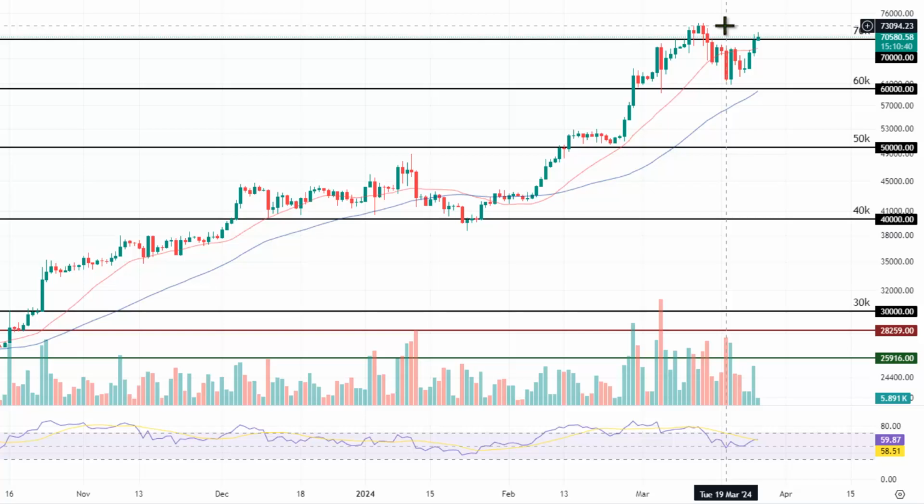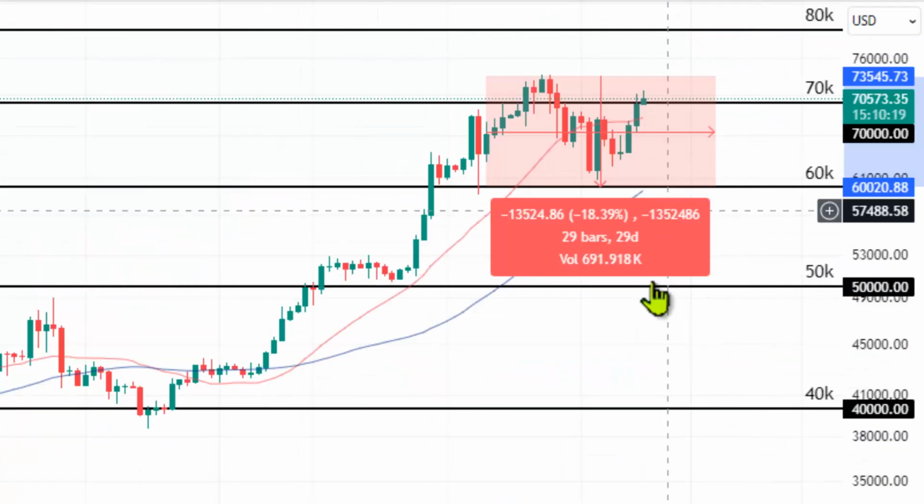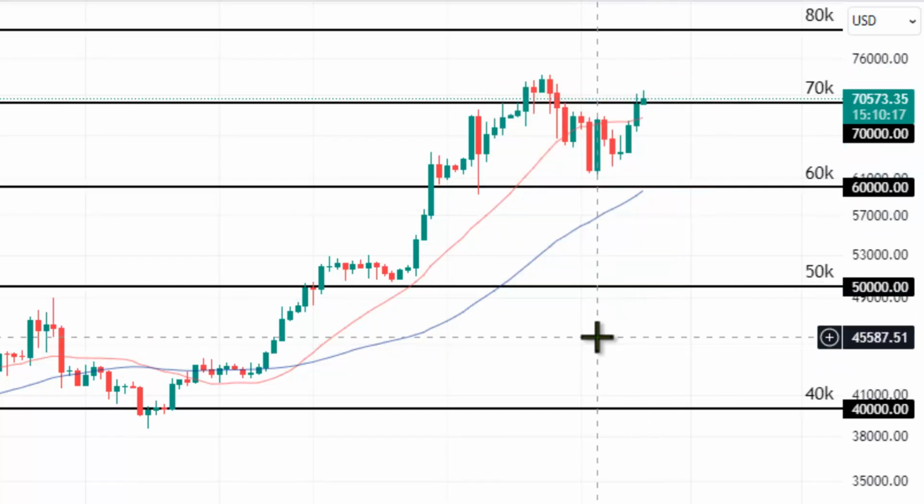So it went basically from 73K, more or less, down to 60K, more or less. So let's just call it from 70 to 60. How much is that? It's quite a bit. So almost another 20%, which is pretty common.